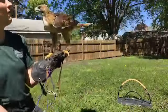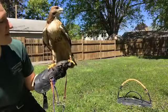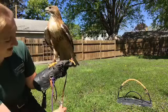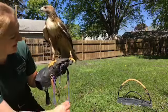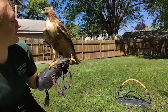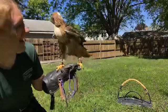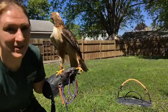I think we might be getting done here with him, so I have a crate for him that I might put him back in. I think we've maybe reached our limit on what we're comfy with. But I do want to say thank you all again for joining us. Oh, are there wings? Yeah. I'm gonna put him in a crate and then I'll be right back.